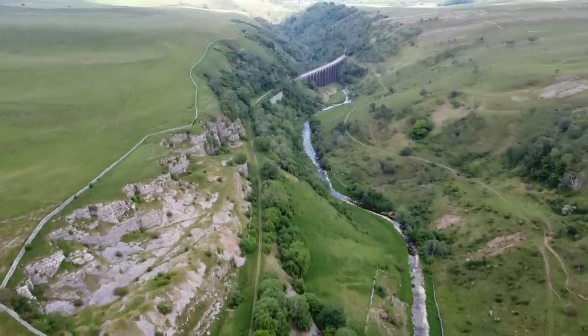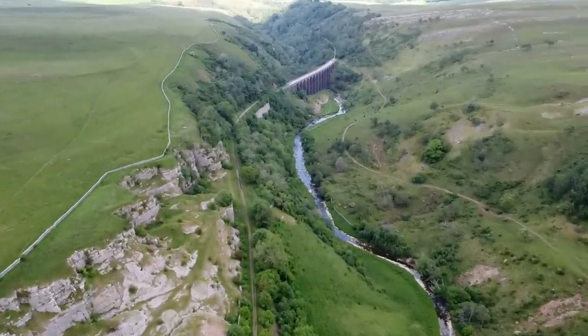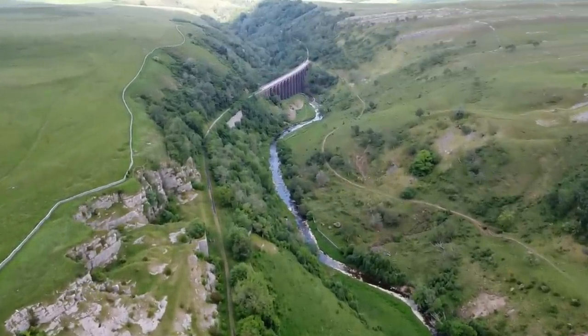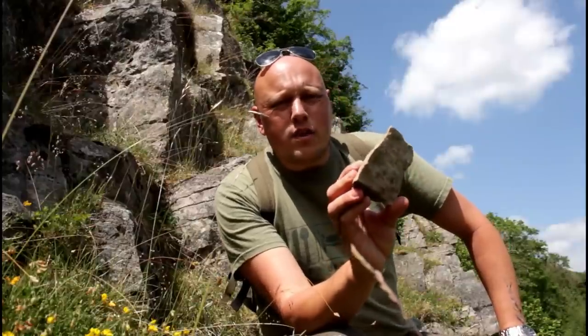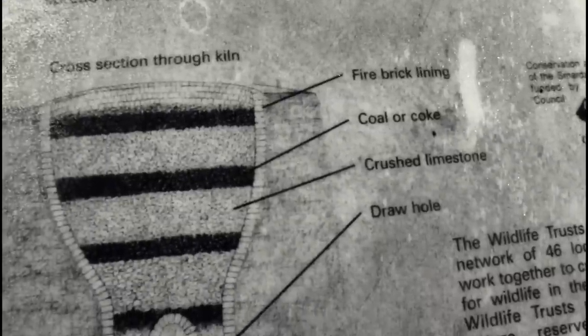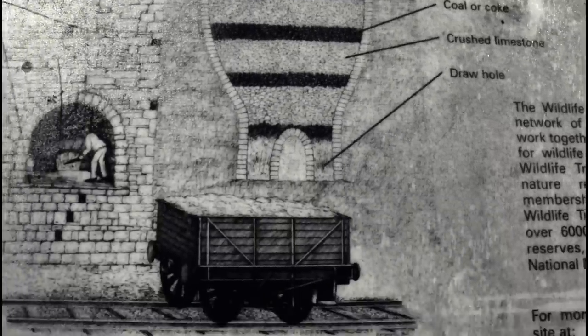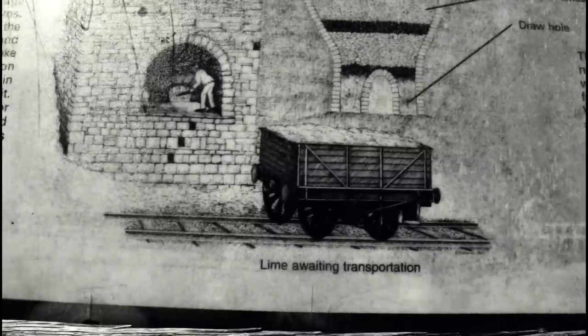And then we harness this, not only to build things, but we burn it. A rock, we burn it to an inch of its life. Get rid of the impurities and we're left with lime. And we can make quicklime. We can use that for cement, for concrete, for mortar. We can use it for gardening. It's found in toothpaste. It's found in plasterboard. It's a useful, versatile tool, having this rock here. And we're still using it today.